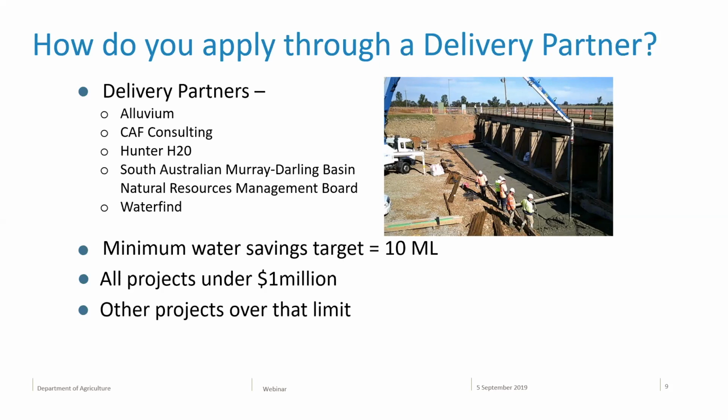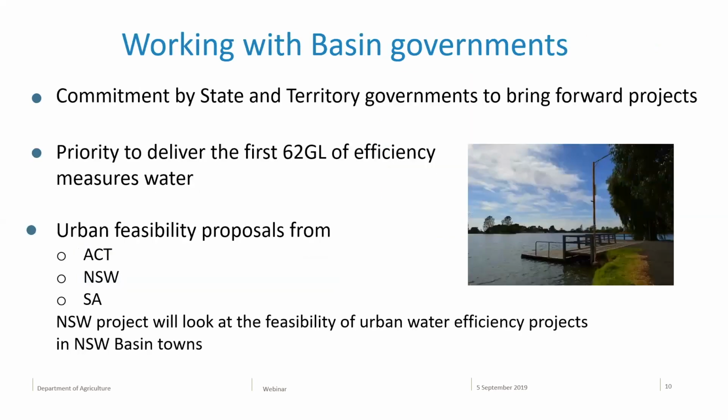Okay, so how do people find a delivery partner who may be operating in their particular area? So we're adding delivery partners to our website as they sign up with us, David. And as I said, we've got 5 ready to go.